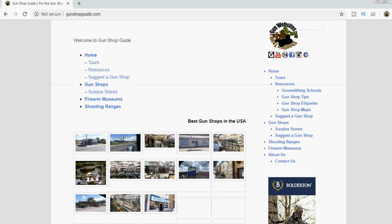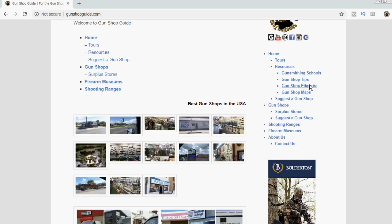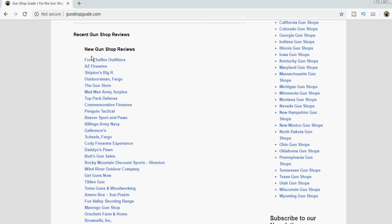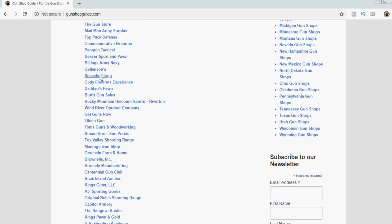So we try to keep our sites kind of minimalistic, easy to deal with as far as navigation and finding things. So the main page here is going to give you a brief set of links to the areas of the website. You've got a consistent menu over here on the right, and if you scroll down past a couple of pictures there, you basically get right to the list of gun shop reviews, and it's chronologically backwards.